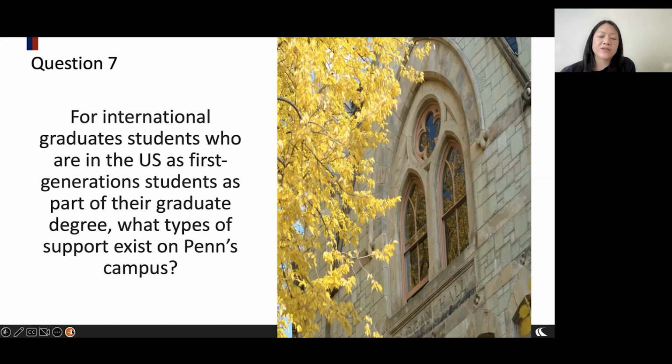So certainly we have data that we can help share with you. Our first destination data encompasses all the places all of our students have gone after they've left Penn and have graduated, and all the employers that have hired Penn international students as well. Oh, wow. There are also other student groups.